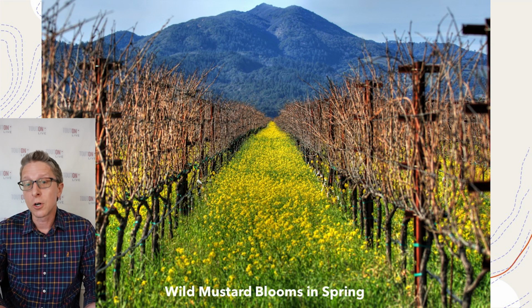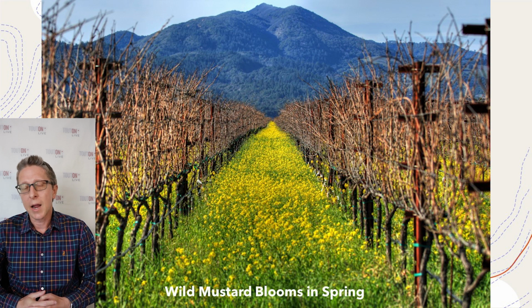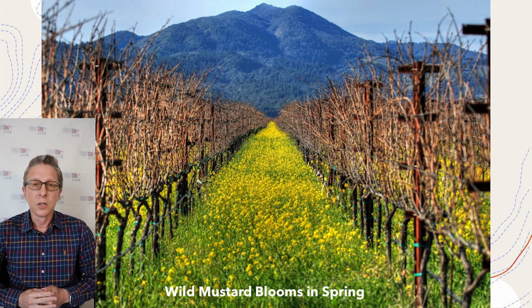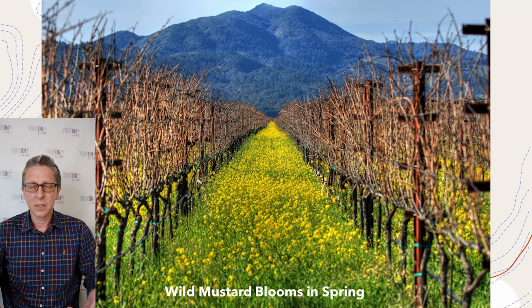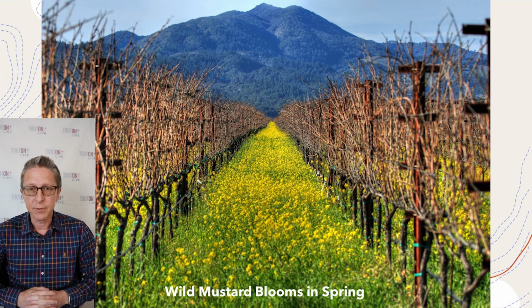And I include this picture. It's really beautiful in the springtime in Lodi. So this is wild mustard blooms, here in the springtime. To produce wines sustainably, one of the methods is to plant cover crops, and mustard seed is a popular one. Once the mustard dies in early spring, they till it into the soil and it adds extra nutrients. But it's also a way of more naturally producing wine, so you don't have to use additional chemicals or pesticides.